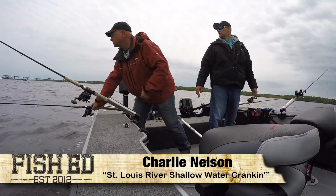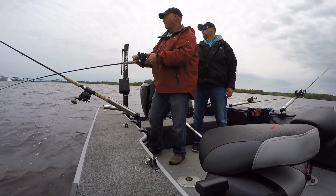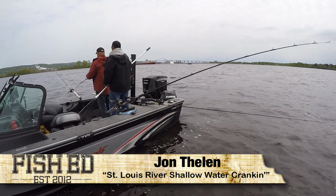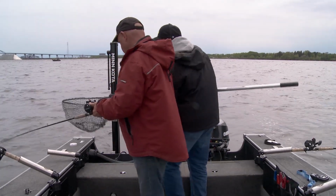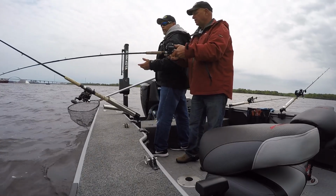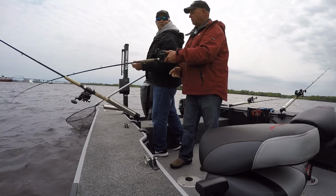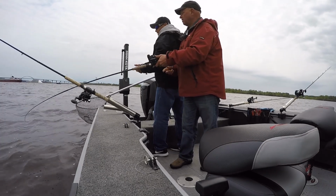Fish. Hooked up? Yep. You don't get much time doing what we're doing. Charlie, step over toward that edge a little bit for me and I'll come in here. Here's the deal, we're fishing in such shallow water that we got 25 feet of line out there. I mean, that's it. That fish will be here in no time.